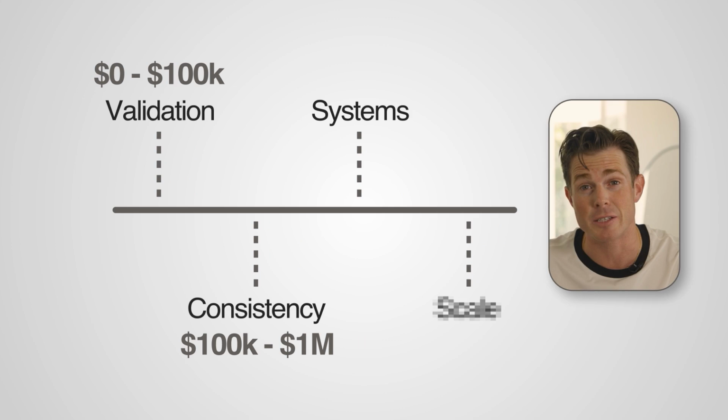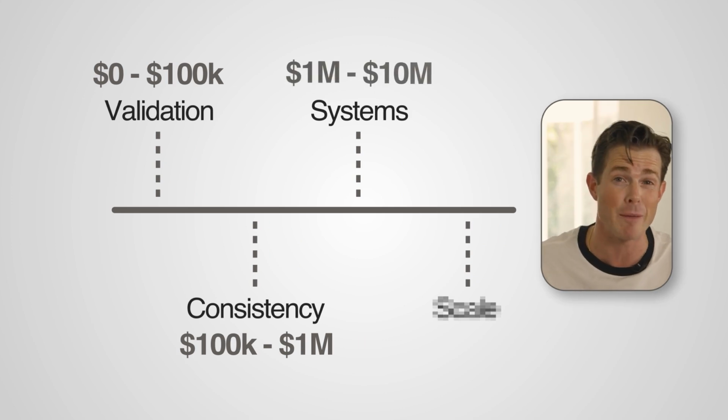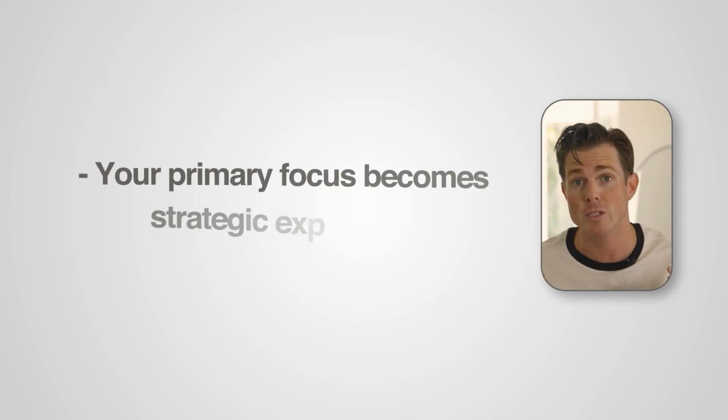Phase 3 is the systems phase, taking you from 1 million to $10 million. Here, your primary focus becomes strategic expansion. This is where you stop being a campaign manager and start being a growth strategist.